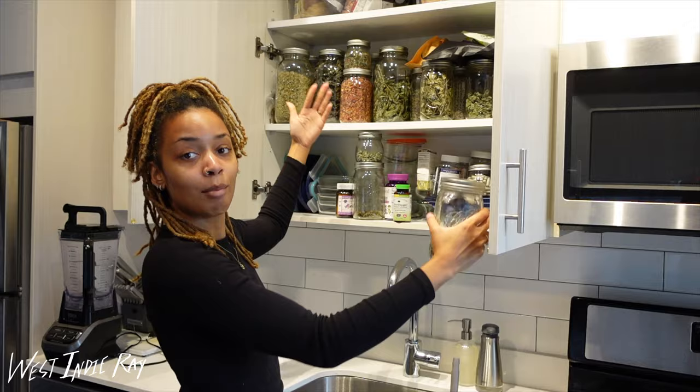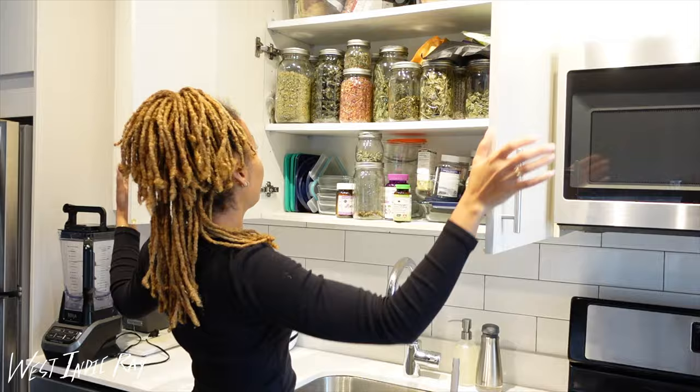So I just like to open it up like this. Put it in the jar, scoop out some tea, and now you're ready for steeping. My apothecary is one of my favorite parts about my whole entire apartment. So now that my water is done, I'm just gonna go ahead and pour that in my little unicorn mug.